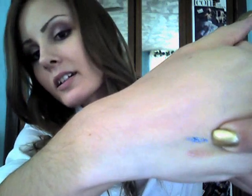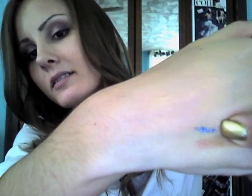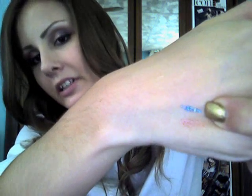This one is in blue. That's the name of it. But it is just a really, really nice blue. It almost looks kind of green on here, but I swear it's blue. It's this color blue.